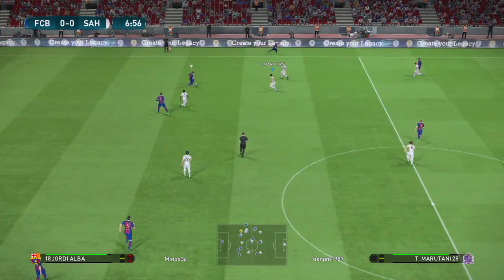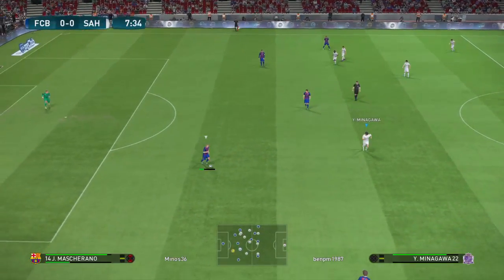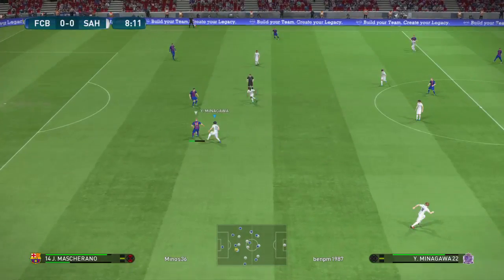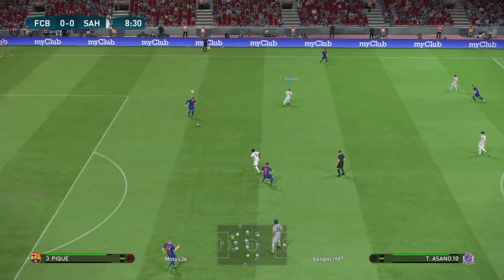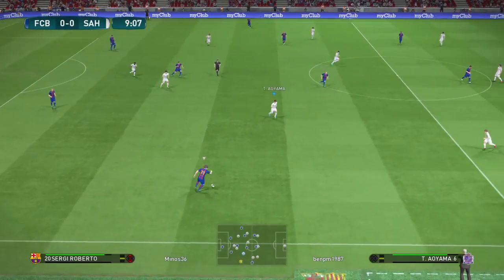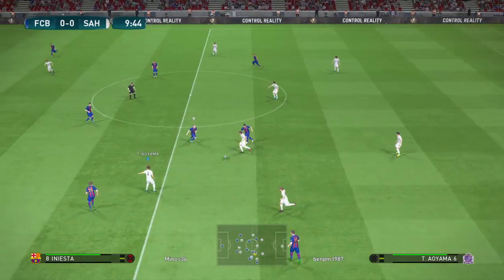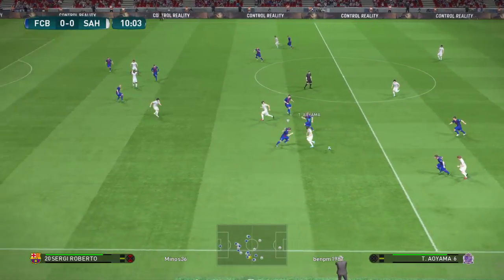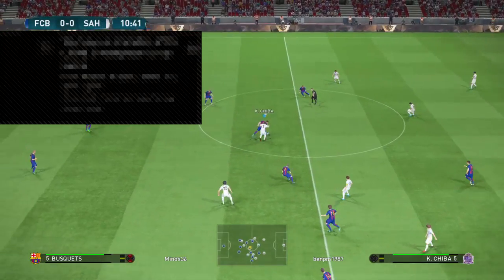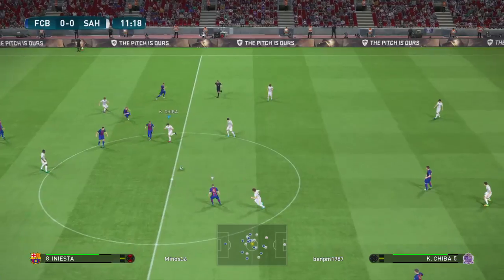Rakitic. Mascherano. Roberto. Sergio Busquets. Mascherano. Roberto. Done very well to intervene. Barcelona really have kept that build-up play nice and tight with lots of support, a style that they've been trying to make their own for quite a while now.